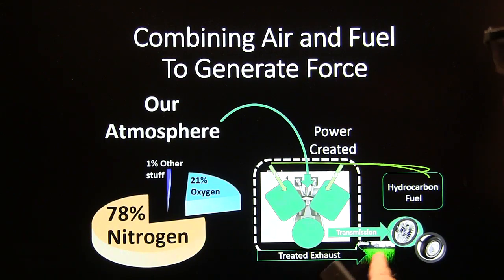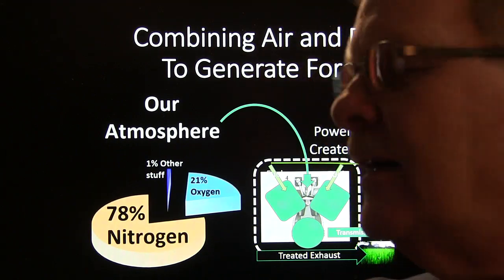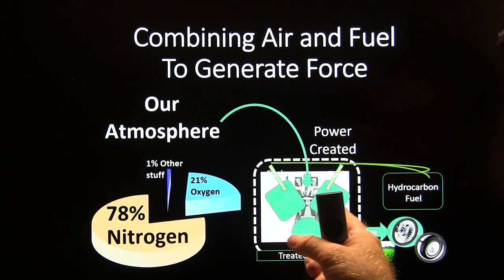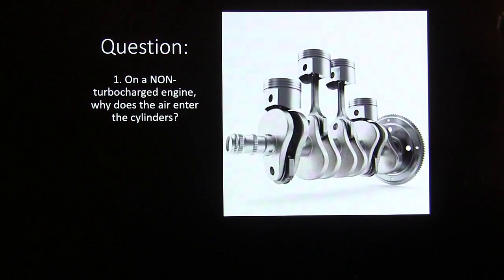Treated exhaust goes out here and feeds the grass and stuff. One of the reasons the grass grows so well beside the road is they have to mow it. Hydrocarbon fuel is what's going in there. And then you've got a transmission and your wheels down there.